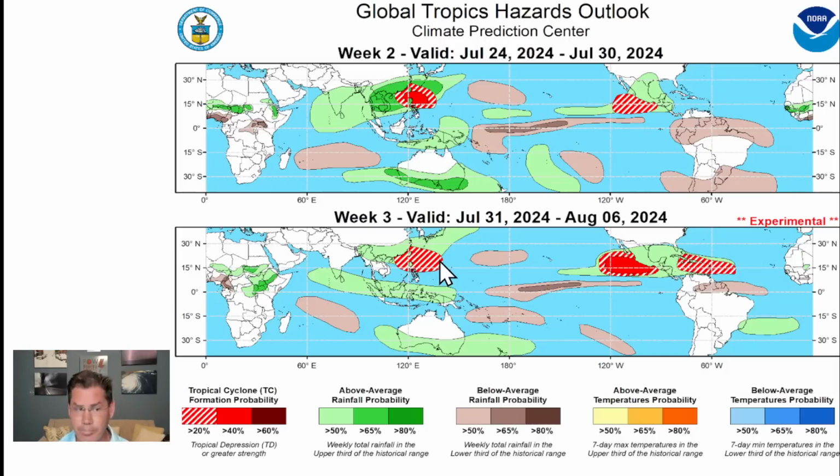Because it doesn't look to continue, if we look at some of the longer range guidance, and this is typically what happens as we go into the month of August, that Saharan dust is likely going to subside. Some of the wind shear relaxes, and we have a higher probability of seeing tropical development. So as we head into that first week of August, we see an above average capability of some of those producing possible tropical activity.